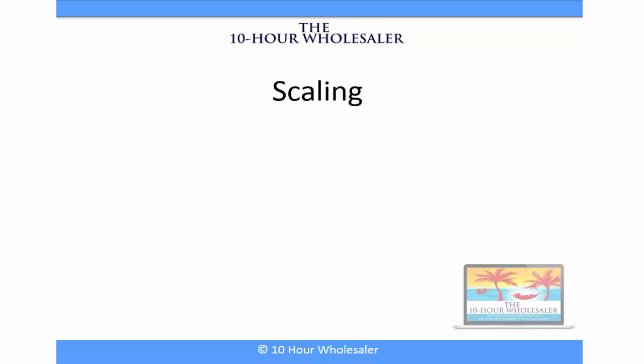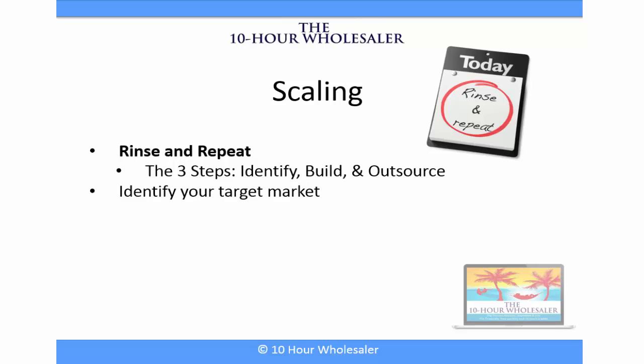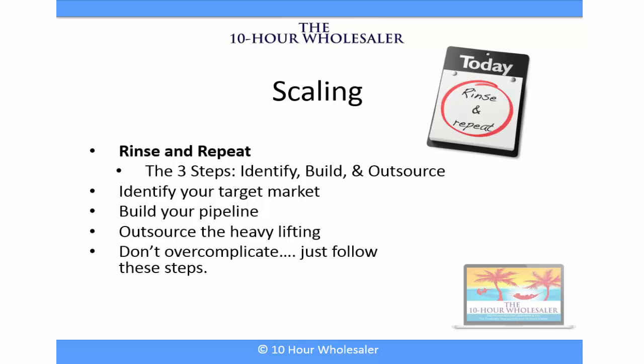Now, this is where the whole 10-hour wholesaler model comes into play. Once you've gotten really good at building your pipelines and then started outsourcing that to everybody, you need to learn to scale. Now, scaling is simply rinsing and repeating. Do the 3 steps of identify, build, and outsource. So identify your next target market. Then build your joint venture and cash buyer pipelines in those markets immediately. Use your team to do it quickly. Outsource all that heavy lifting and do not overcomplicate it. Just follow these steps step by step.